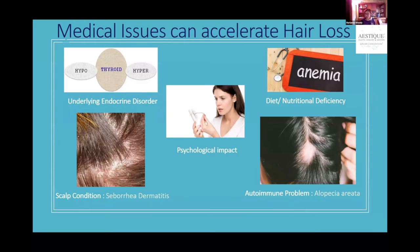Diet and nutrition play a big role, particularly anemia, in losing hair and the quality of hair, and there are different autoimmune problems. For example, alopecia areata is interesting. While you see shiny, bald, complete loss of hair in a circular pattern, it could occur anywhere in the scalp. In this condition, the hair follicle still is there to be stimulated. And we can stimulate it with injections of steroids or PRP. Whatever the condition is, it's a huge psychological impact that happens when people are losing their hair.